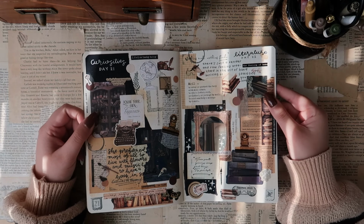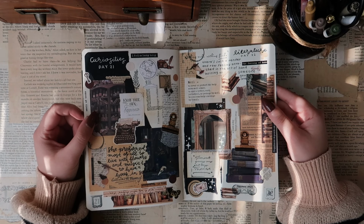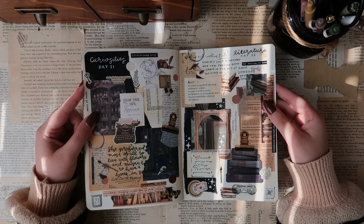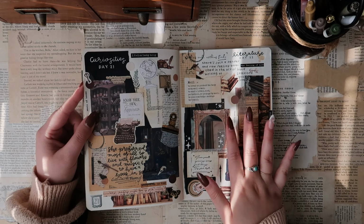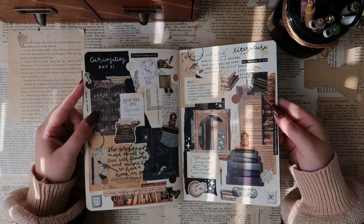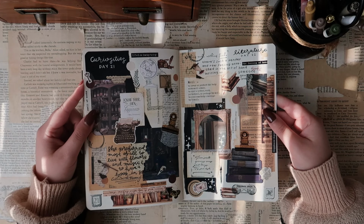These two spreads just look like they're from the same prompt, honestly. I kind of wish I either did these prompts separately from each other or just didn't do the same vibe, but I mean, they really complement each other well, but I wish they weren't right next to each other.